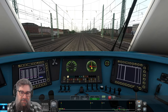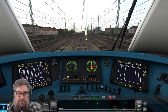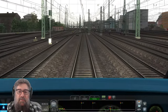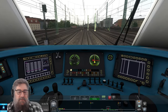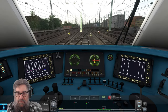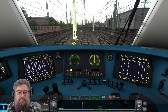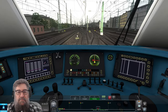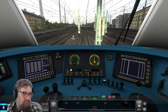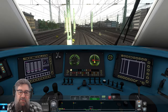Just in case. Looking out for a red signal somewhere, because I'm expecting to go into an occupied platform. But I don't see one. Actually, it depends how the points are set, really, doesn't it? There's our train, so we must be going down there. Why does it seem so depressing when you come into these massive stations and there's not that much in there?